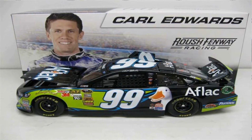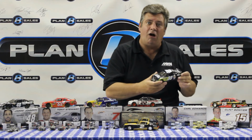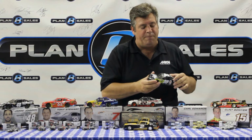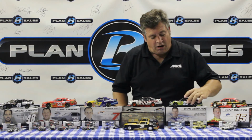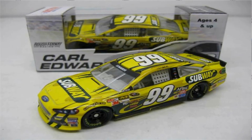And talk about a car to put in your collection, Carl Edwards' Aflac car. This is the classic car that he's been wheeling the last few years. This is the 2013 edition of this car. All the detail that Lionel puts into it, all the detail that Roush Fenway puts into it makes a great race car for Carl Edwards. And this is his Aflac car, 1/24th scale. Alongside of that, we also have the 1/64th scale Subway car of Carl Edwards. This is the car actually that he drove to victory at Phoenix earlier this year.